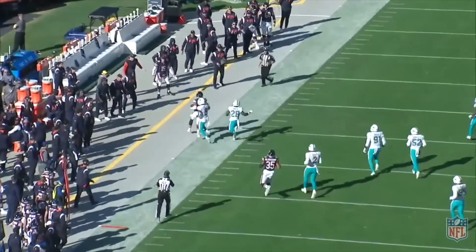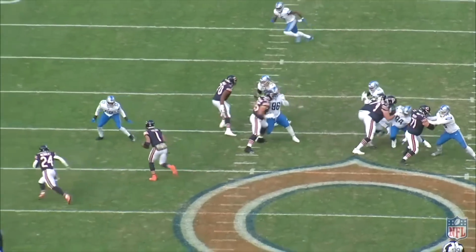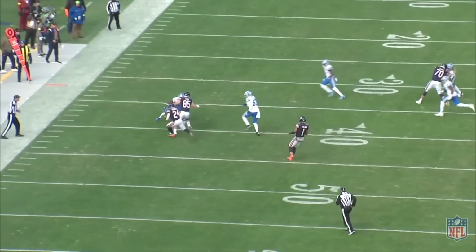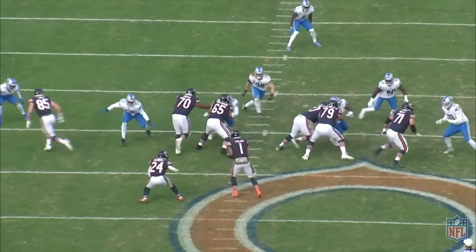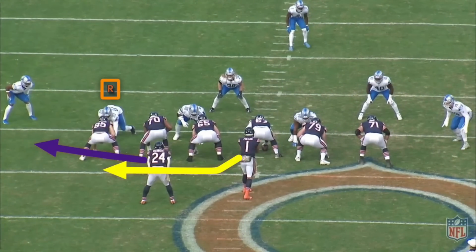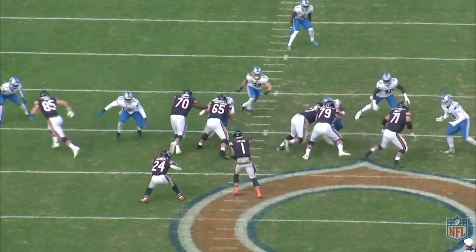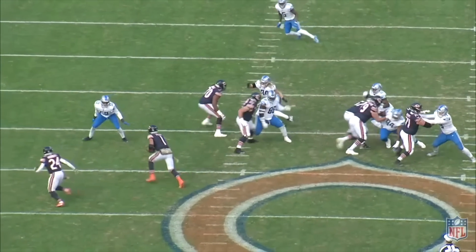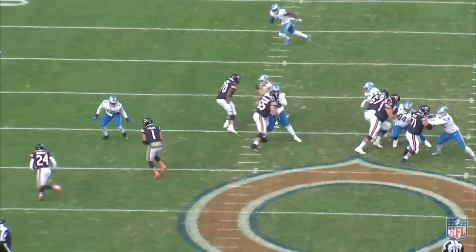But you can't just rely on one or two concepts and hope the defense never catches on. You need counters to the defense's counters. When the Lions started emphasizing their plug and sit rules, the Bears started using speed option to attack the read defender. Khalil Herbert starts towards the inside like it's zone read again, but to punish the Lions for flowing too hard in that direction, Fields actually runs left to isolate the end Charles Harris.